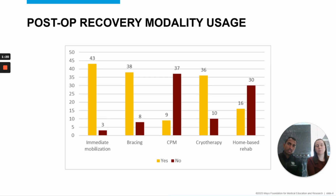When you look specifically at postoperative recovery, the modalities that a lot of these surgeons are using, I think this highlights some of the general trends that the field has been going in. More surgeons are allowing immediate mobilization. More surgeons are moving away from CPM type of therapies, and I think some of the controversies still are more surgeons allowing home-based rehabilitation protocols or wanting in-person visits, and then the idea of bracing as well. A lot of surgeons are still bracing despite the literature suggesting that may not be necessary in the postoperative period.